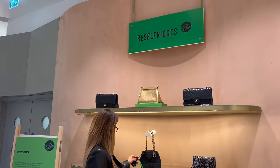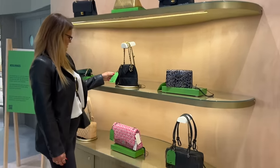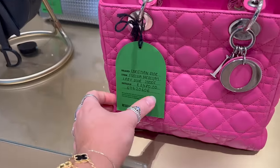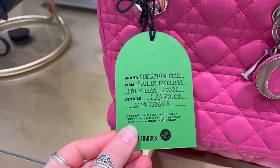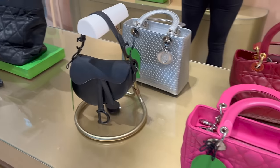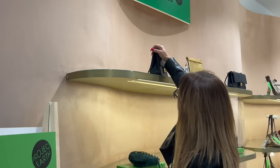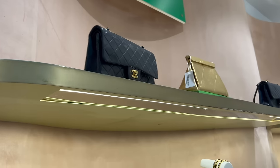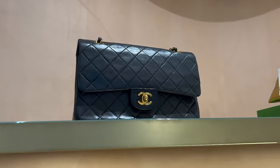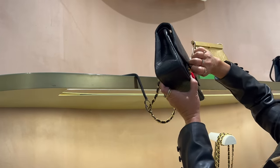Oh my goodness, so Mum just found this section called Reselfridge, which is a Project Earth. It's a recycling scheme, and we've literally got Dior here. We've got a Lady Dior. So as you can see, Christian Dior, Fuchsia Medium Lady Dior, and this is 3,480 still. They've got a Dior saddle bag, and then over here they've even got a Chanel Classic Flap. This one's 2,400. Yeah, but that's not a classic flap. The flap, that is absolutely beautiful. But is it navy or is that my navy eyes? Oh my goodness, that is beautiful.